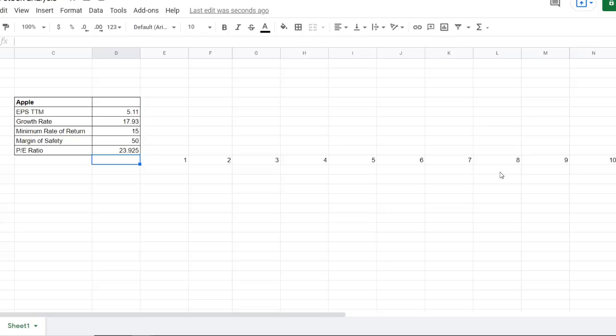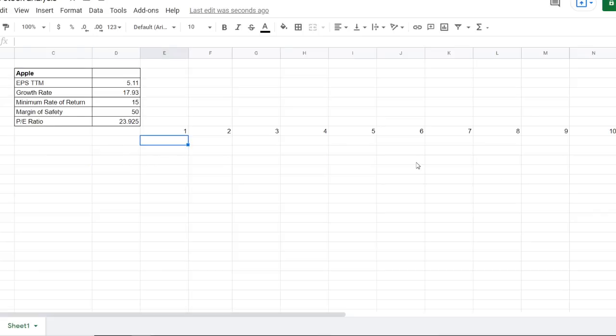Now that we have all of our figures in place, let's assume we want to hold this stock for about 10 years and estimate its future value. Then we will work backwards to see if the current value of the stock is at a fair price. Create a simple 10-year table like you see on the screen and enter the EPS figure in the first year. So for us that's 5.11. Let's put that right in the first year, and that's our EPS, earnings per share, for the first year.